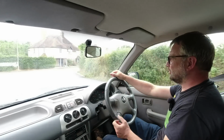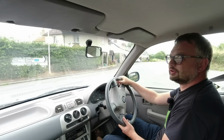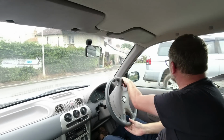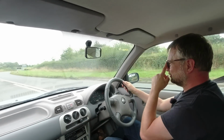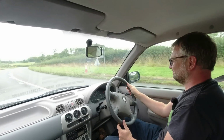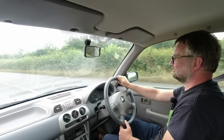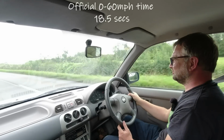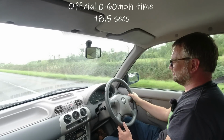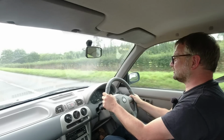Right, so now we've got it warmed up a bit. We'll try and go a bit quicker, shall we? Wait for this Shogun Sport. And here we go, full fury. I don't think that's the way to drive this car. That's 50 miles an hour. Yeah, it's a very strange driving experience.